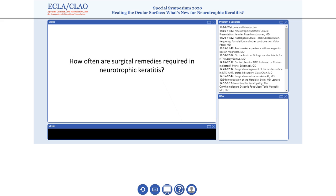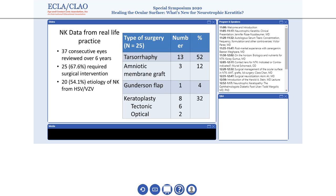So how often are surgical remedies required in neurotrophic keratitis? We looked at 37 consecutive eyes over a 6-year period that came to the clinic, and we found that about 2/3 of them required some form of surgical intervention. Most of the cases, over 50%, had a history of herpes simplex virus or shingles that caused the neurotrophic disease. Over 50% underwent tarsorrhaphy, 3 eyes, 12%, had amniotic membrane grafts, and 1 underwent a Gunderson flap, with a few undergoing keratoplasty for tectonic or optical purposes.